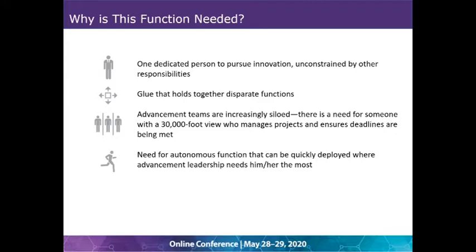So it's not an AVP for advancement services who has a lot of other responsibilities and is thus only spending 10% of her time on innovation. Having someone whose entire role focuses on these boundary spanning initiatives means that these projects don't fall by the wayside just to ensure that the trains are running on time.